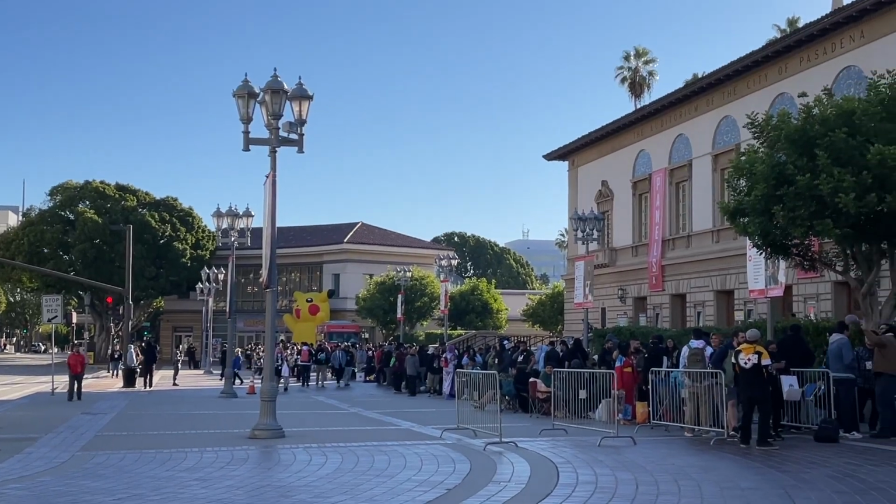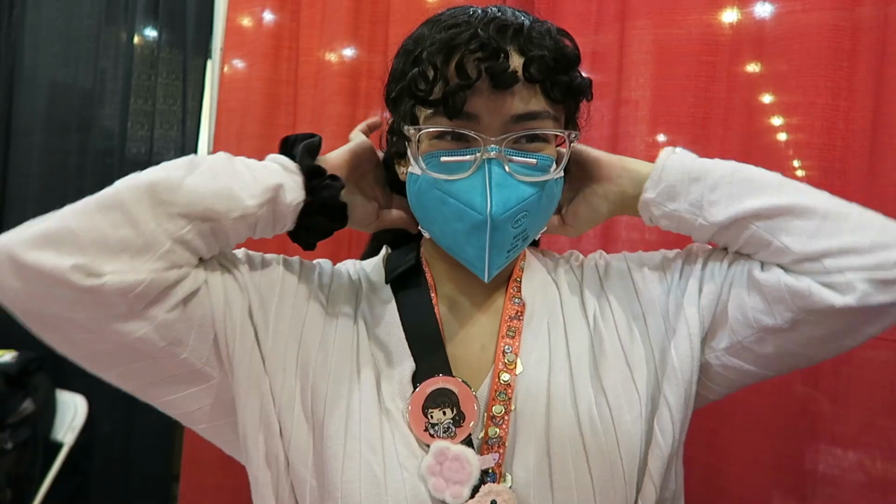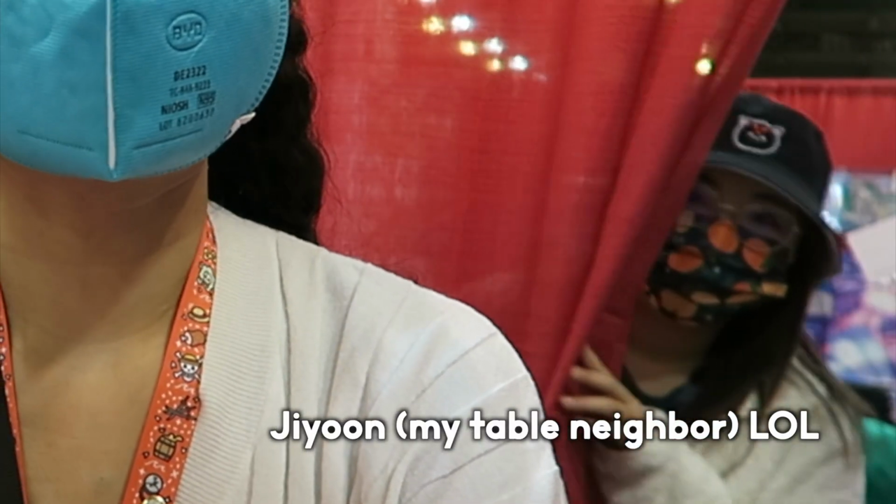There was a really long line outside. Apparently some people camped out. I don't know why. Probably for the voice actors. But even for parking, I arrived around 8 and the parking lot closest to the Sheraton was already full. So I had to park across the street. Also, I guess a hack, if you don't mind walking, it's $3 less.